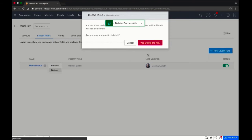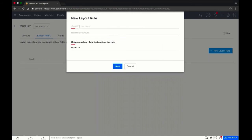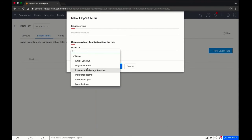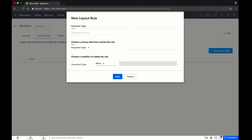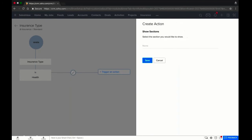Let me delete the older rules so I can create them from scratch for you. So this is where I create a new layout rule. Say insurance type, and this is the primary field, which is the field that governs the next set of actions. I say insurance type is health. So the condition is that the insurance type is health, and the action I trigger is to show the section of family information as well as payment details.